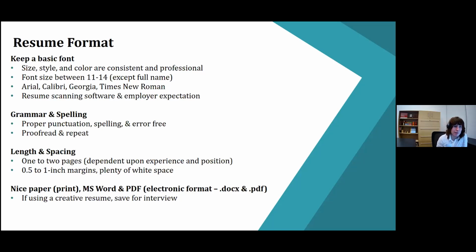Check your grammar and spelling. Proofread and repeat. Even if you think you got it down, it's always a great idea to hand it to somebody else, even if it's just your spouse or friend, just to say, hey, look this over and see if anything looks weird. Because at a certain point, you've looked at that resume so much, it looks perfect, or you can't tell the difference between one thing and another. And it's really easy to miss those little details.